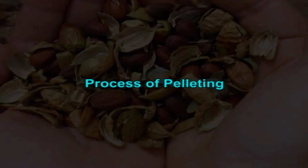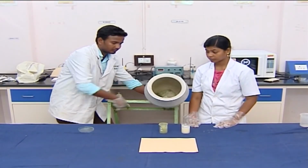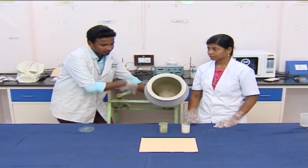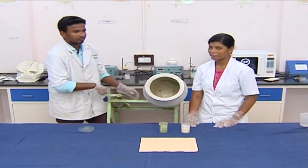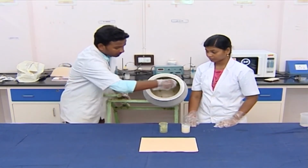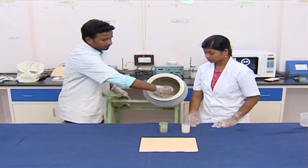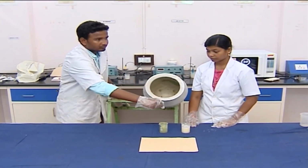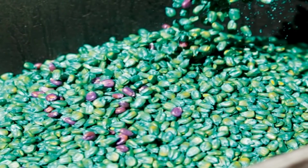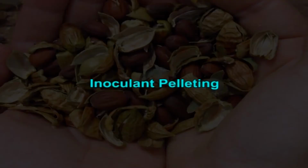Now let us see how pelleting is to be done. There are three basic steps involved in pelleting, and they are stamping, coating and rolling. The seeds are uniformly coated with adhesive in the correct quantity initially. Then the filler materials are sprinkled on the coated seeds, and the seeds are rolled on the filler material for effective and uniform coating. Different types of pelleting. The classification of pelleting is based on the materials used for pelleting. Inoculant pelleting.